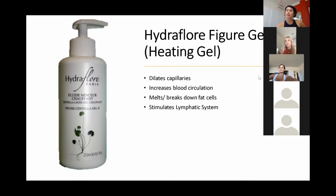Okay, so your Hydroflora Figure Gel is the product that is actually going to melt the outside of the fat cell. It contains your methyl nicotinate. This ingredient is a water-soluble vitamin, and it assists in heating up the fat cell. It's interesting because everybody's body reacts differently. Some clients, when you're performing this treatment, go red straight away, and other clients just go a little bit pink.